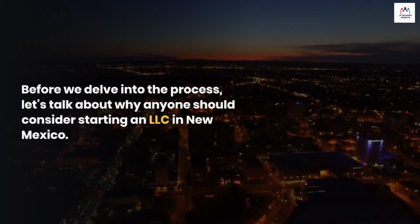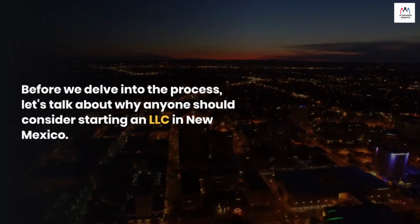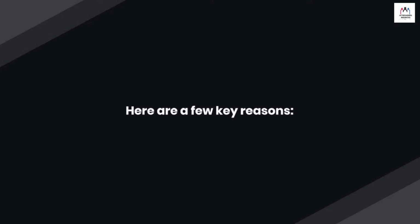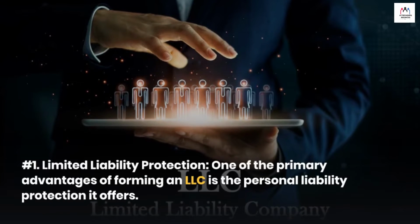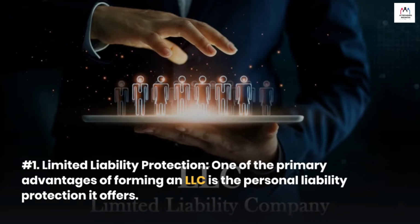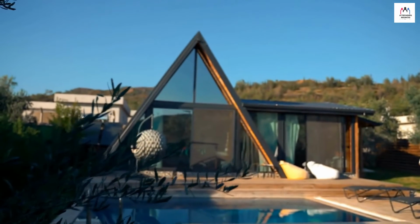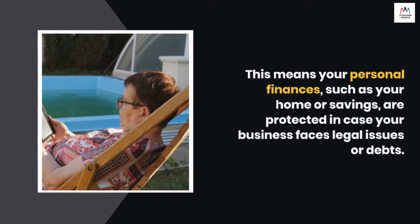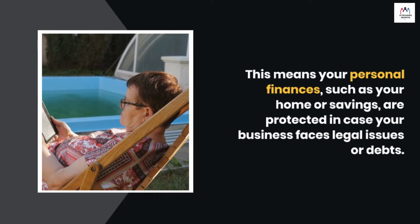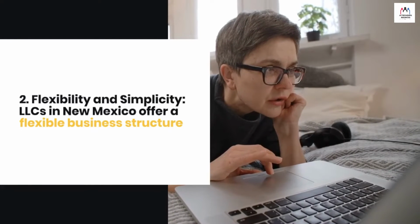Before we delve into the process, let's talk about why anyone should consider starting an LLC in New Mexico. Here are a few key reasons. 1. Limited liability protection. One of the primary advantages of forming an LLC is the personal liability protection it offers. By establishing an LLC, you separate your personal assets from those of the business. This means your personal finances, such as your home or savings, are protected in case your business faces legal issues or debts.